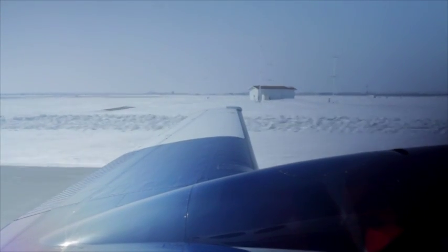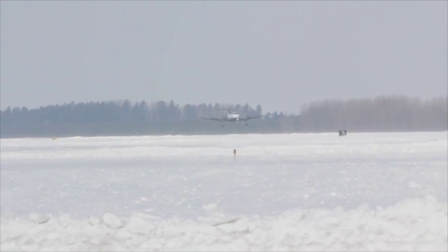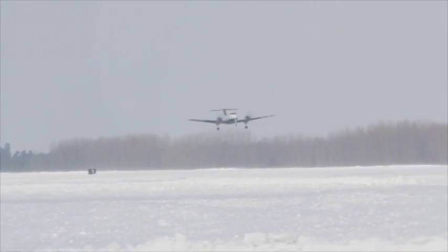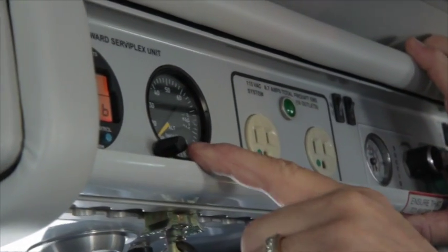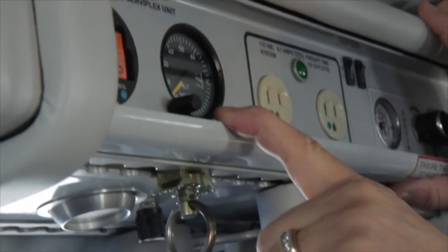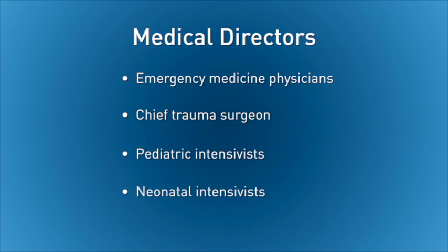The care provided by Sanford AirMed transport teams is dictated by protocols established by the medical directors. In addition to these protocols, medical directors are responsible for ensuring competency of the flight staff and reviewing flights for appropriate care. This quality improvement process is key to the quality of care provided by Sanford. Medical directors include emergency medical physicians, a chief trauma surgeon, pediatric intensivists, neonatal intensivists, and others. Often they are the receiving physicians for the patients being transported.